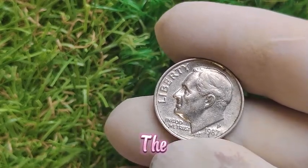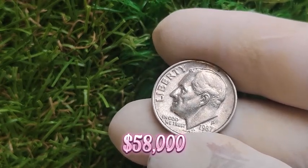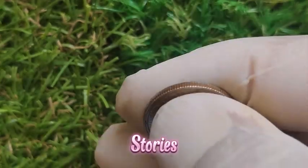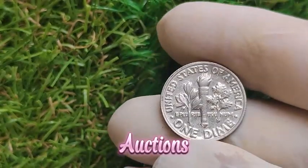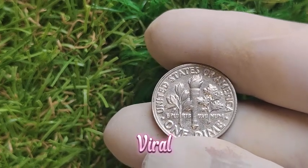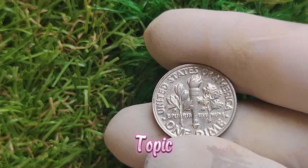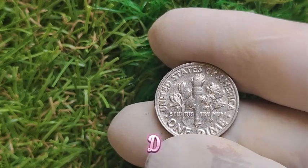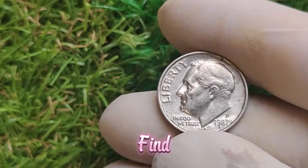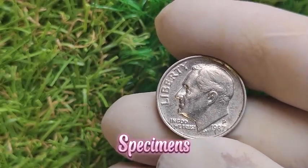As of today, the highest known sale of a 1987 D Roosevelt dime has reached $58,000, making it one of the most astonishing success stories in recent coin auctions. With increasing media attention, online buzz, and TikTok videos going viral over rare coins, the Roosevelt dime series has become a hot topic, and the 1987 D is at the center of the action. More and more collectors are scrambling to find high-grade examples, while dealers are offering record prices for top-tier specimens.